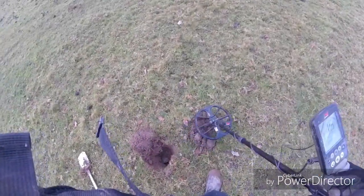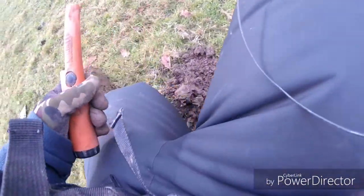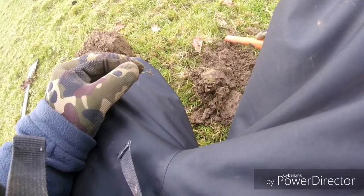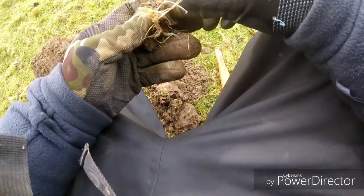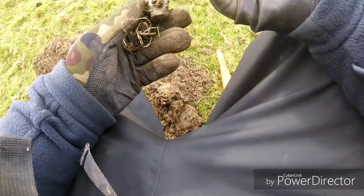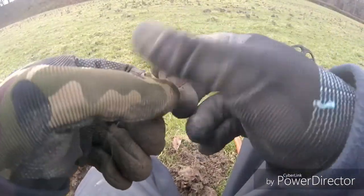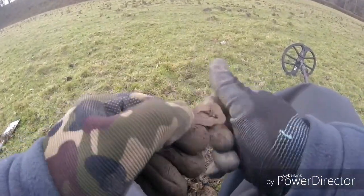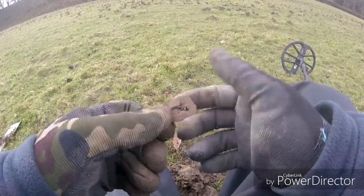I've got a solid 15. Absolutely solid. Oh, I like 15s. For some reason I like 15s. Always had good things with 15s. So hopefully. Oh, what's this? Oh, I don't know. Is that anything? Some sort of clip or something. No idea. Right, on to the next.